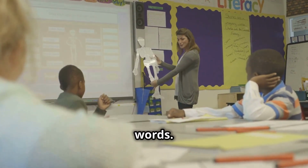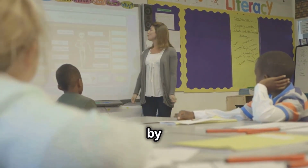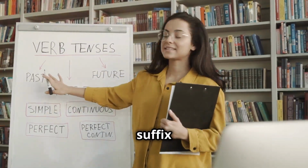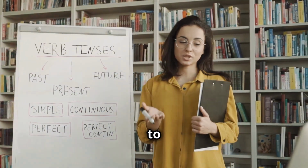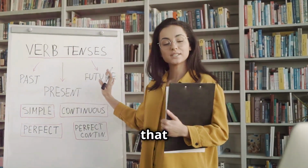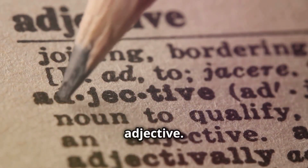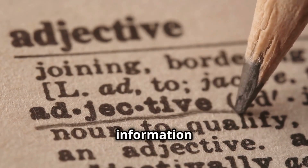Adding ness to words. This section will help you understand how to transform adjectives into nouns by adding the suffix ness. Now let's look at ness. This suffix is a powerful tool in the English language. By adding ness to an adjective, we can create a noun that describes a state or quality. We add ness to an adjective. An adjective is a word that describes a noun, giving us more information about it.